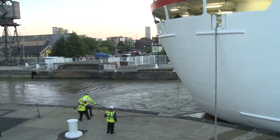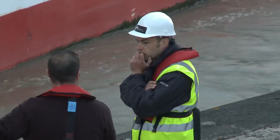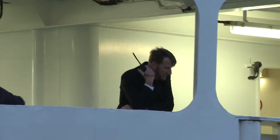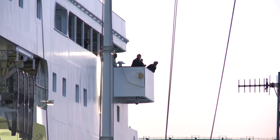Then comes the real test, squeezing this vast cruise ship into the lock. There are only a few inches of space on either side. Everyone holds their breath as she inches into the lock. One Port of London Authority pilot keeps watch at the stern, with his colleague masterminding the most intricate reverse parking challenge from the bridge.